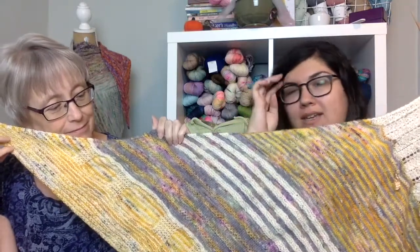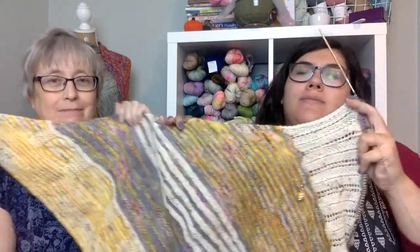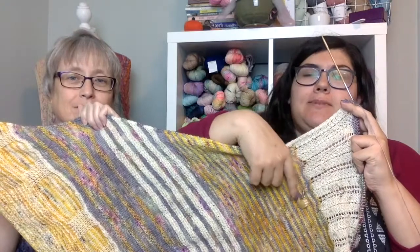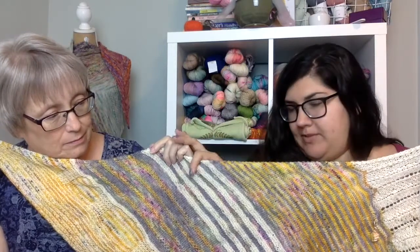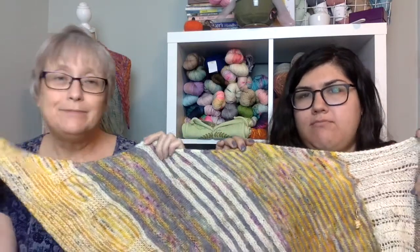And it is coming along. This is where I was whenever the needle snapped, so that is how much I've done. Is this part down here the very last part, or is there more to it? Oh, no, there's way more. There's another garter section, and then another stripe section, and then another slip stitch section, and then there's more lace. And then I think garter at the end. So this is about half. I think I'm on section 7 out of 13.